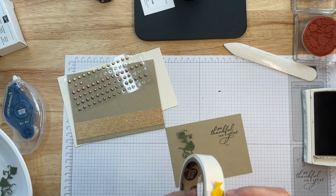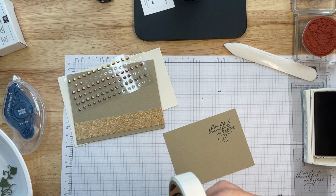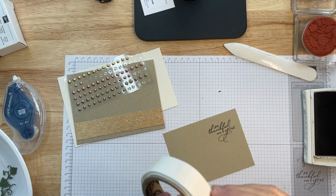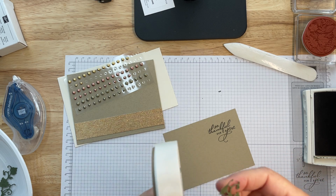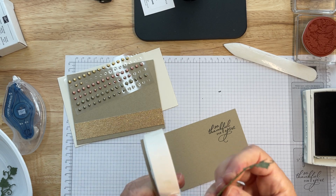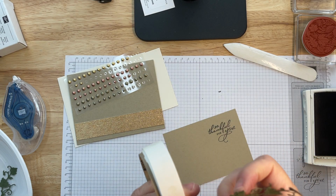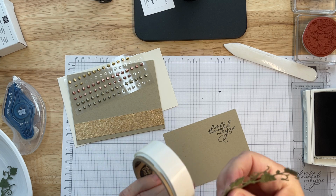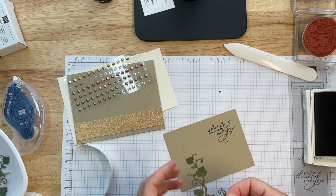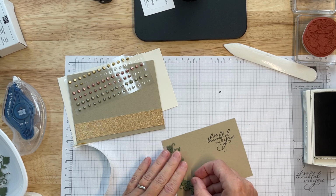I'm afraid if I use liquid glue that I will have it oozing through the die cut, because you can see that the little die cuts here have detail in them. And we don't want our liquid glue oozing through there. So I'm just going to put the dots behind my leaves. Now I could also use adhesive sheets and attach them to the back of my cardstock before I die cut my leaves. However, I didn't want to do that because I wanted some movement in the vines. So I didn't want them to exactly be a sticker.